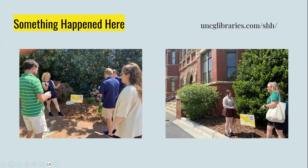I will say these yard signs were printed at a relatively cheap cost. It was about $140 for 25 signs with the stakes. And the QR codes were printed on waterproof paper to ensure that they would last in any weather. And then we glued them on with basic Gorilla Glue.